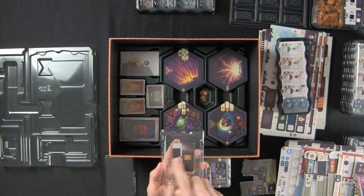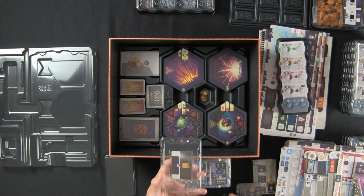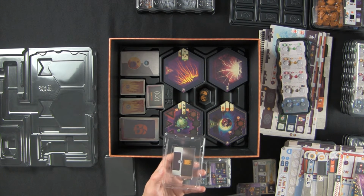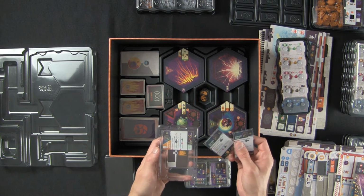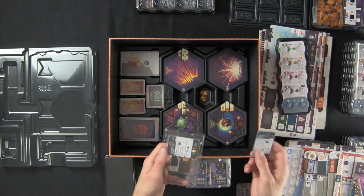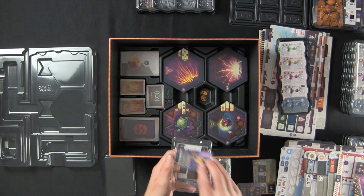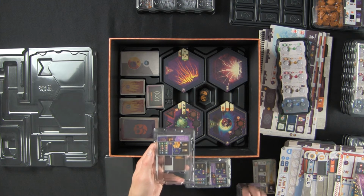And there are 2 little tabs here. I use those to separate the technologies and origin cards. So I've got Deep Space Missiles here. There's the improved version, the basic version without influence, the basic version with influence, and then Origin Card A, which gives you Deep Space Missiles. So those all go together.